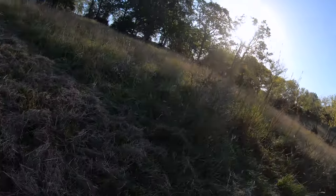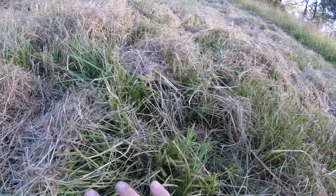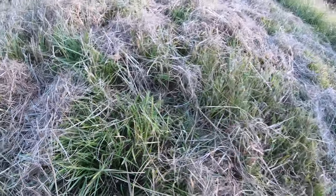I've started mowing down the pasture right in this area, closest to our house. Chop and drop isn't a complete waste. It will add organic material to the land. And now all of this smaller grass will have a chance to thrive.